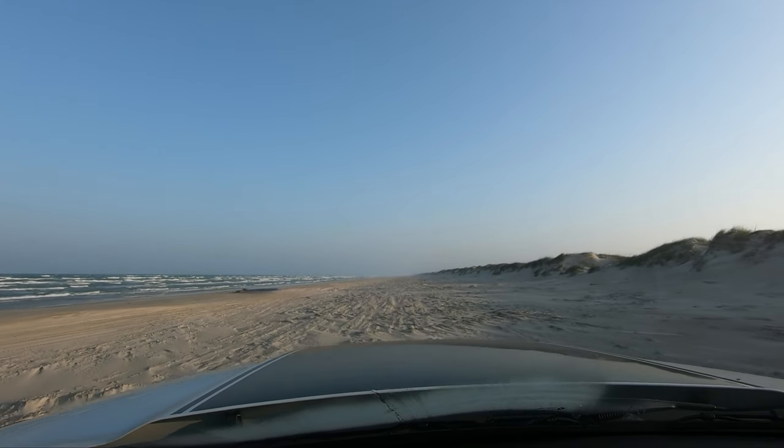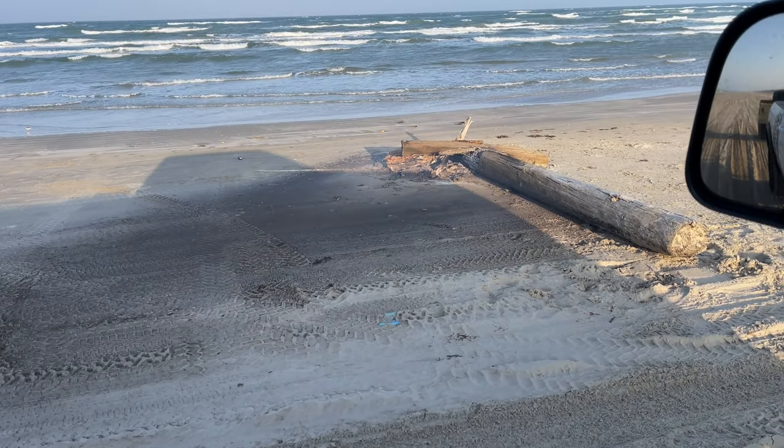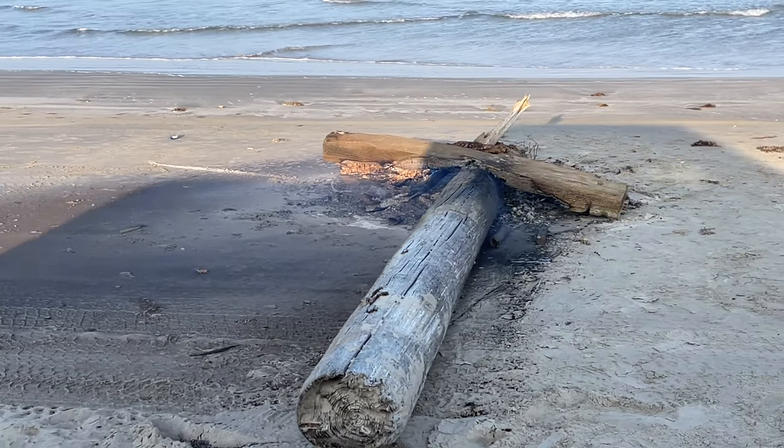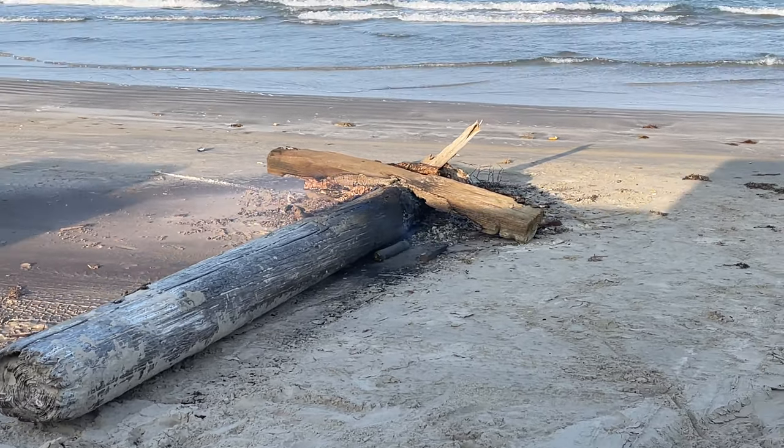Oh, I'm not sure what. Is that thing on fire? Interesting. Log is burning. If it were nighttime, you could see it.